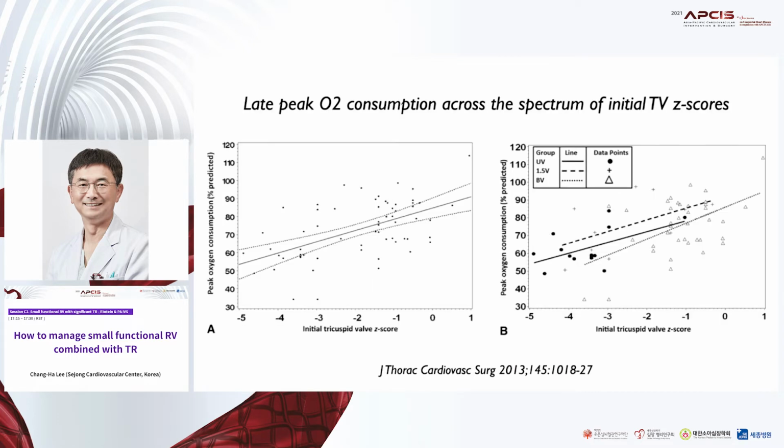These graphs show a linear increase of peak VO2 with increasing initial T-valve Z-score. Looking at diagram B, an interesting point is that in the case of a low initial T-valve Z-score, less than -2, peak VO2 in the biventricular group tended to be lower than in the one-and-a-half repair groups.